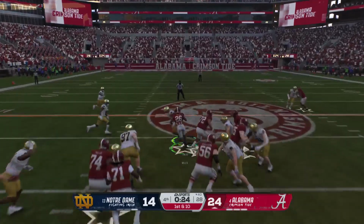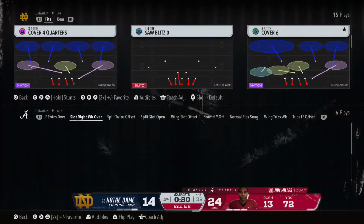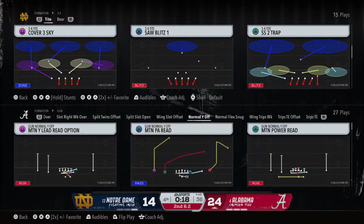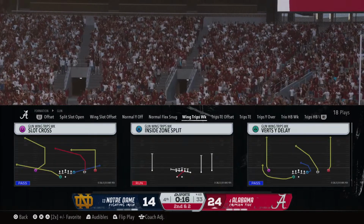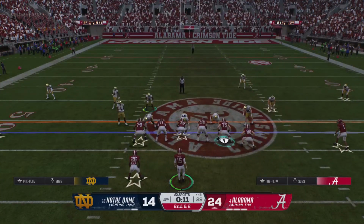The shotgun handoff here. Fighting off the defender. Tackle up near midfield at the 48. Oh, this defense, if there's any chance of getting back in this game, you can't give up a big game like this on first down.